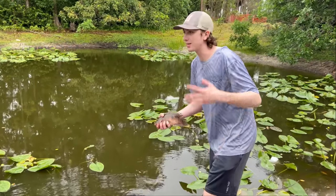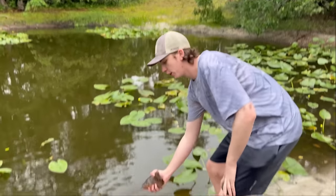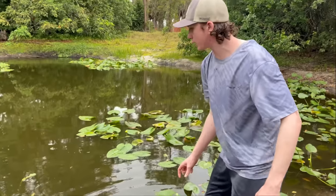All right, guys, we're here at the abandoned pond. Check it out, beautiful pond here. This is one of four ponds on the property filled with aquarium fish. We're gonna let you go. Adios, good luck. I feel so bad for him, dude. He's literally just screwed either way, but there's literally nothing else we could do.